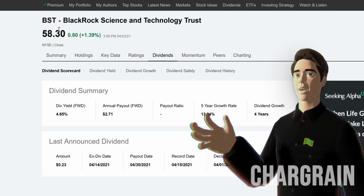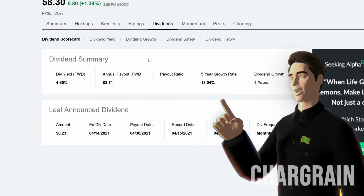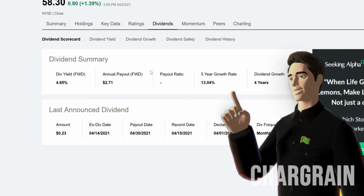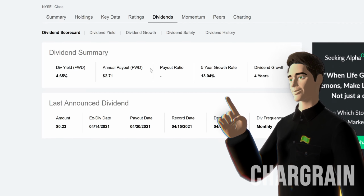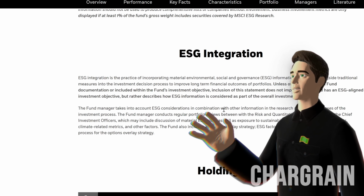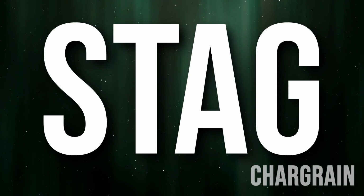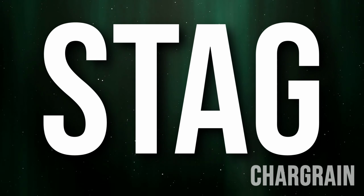For BlackRock Science and Technology Trust, this is interesting too. 4 years of growing the dividend. The 5-year growth rate of the dividend is 13%. That's the advantage of being in tech. And it pays you monthly. What's not to love? One of my favorite monthly payers of dividends, and not enough people on YouTube are talking about this. So next up is STAG Industrial, STAG.